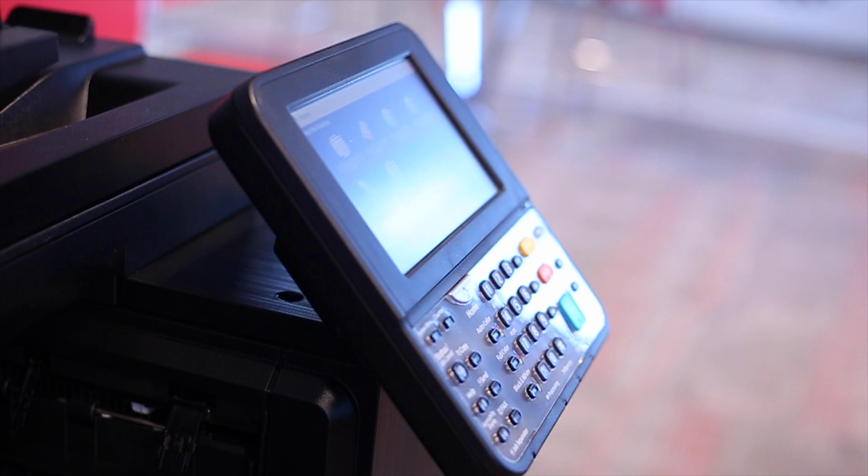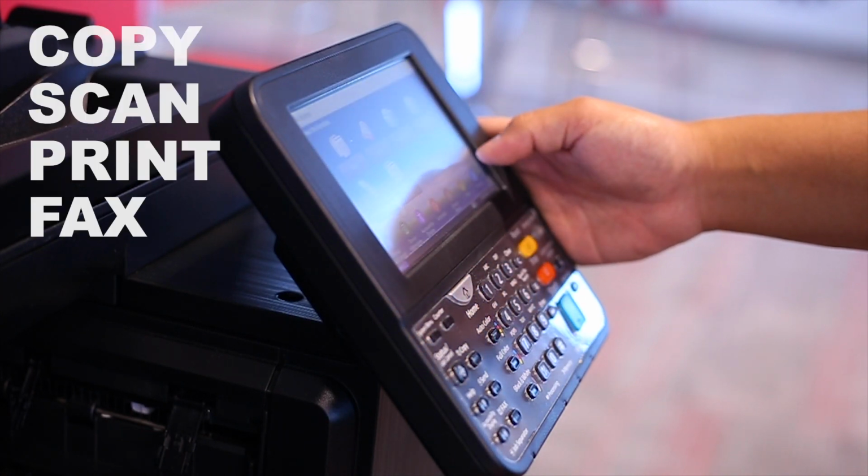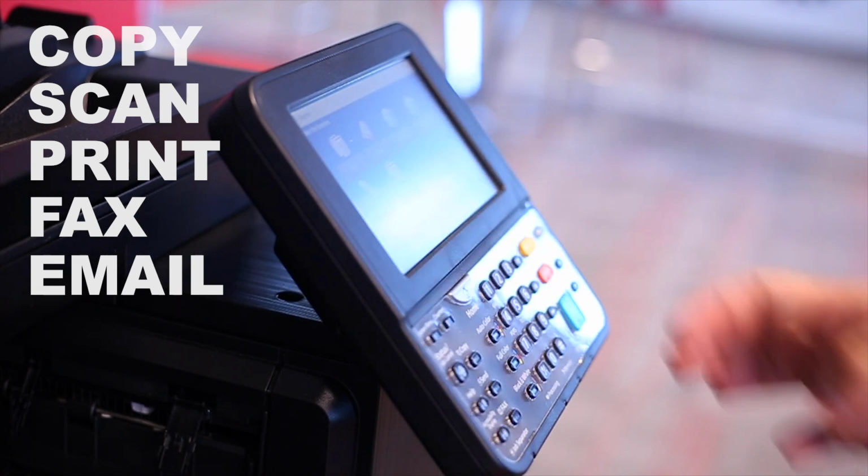So what is a multifunction printer? Well, originally it was called a multifunction peripheral. It's just too hard to say. A multifunction printer, or MFP, or multifunction device, does exactly what it says it does. It incorporates multiple functions into one office machine. It's an all-in-one printer. Most standard MFPs can copy, scan, print, fax, and email documents. Additional software or apps allow you to do even more.